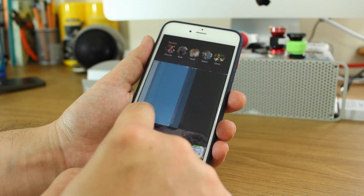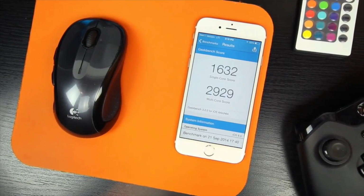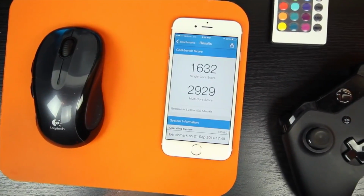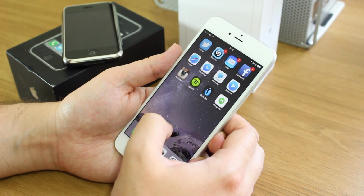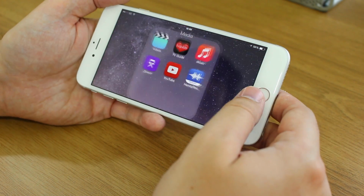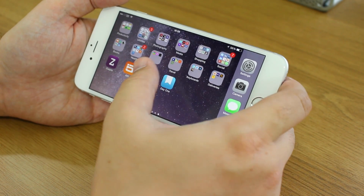It's fast, it's fluid, it deals with all the tasks really well, and benchmark performance tests that we've done have shown the iPhone 6 and 6 Plus to be some of the best performing handsets on the market. When you consider that it's powered by a dual-core 1.4 GHz processor, then the performance really does hit home that Apple's done a great job engineering the software to make the best use of the hardware.